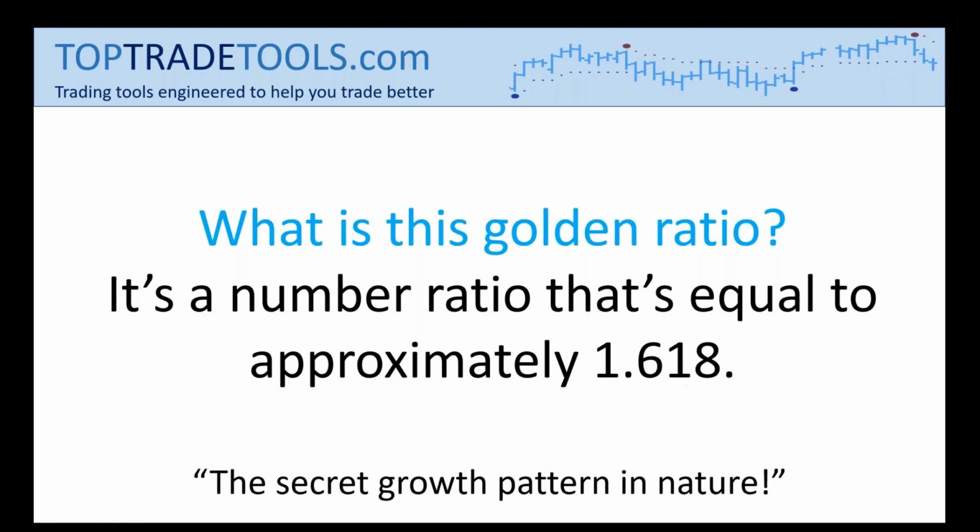Why do we care about this? This is one of those things that's kind of interesting, because we see this occurring a lot in nature. For example, if you're walking along a beachfront and you find a shell, the rate at which a shell expands around the center is approximately 1.618. Or if you look at insect populations, the rate at which they grow is, for many of them, 1.618.